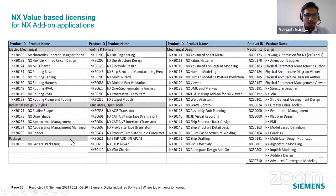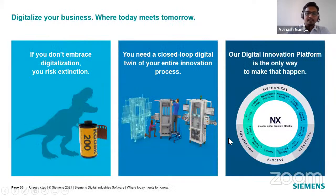If you're starting with 100 tokens, you can use all these add-on modules, be it Mechatronics Concept Designer, all your routing players, and then industrial design and styling. If you're working on tooling and fixture, all the common translators. If you're looking at mechanical design, human modeling, advanced sheet metal, weld assistant, visual reporting, animation designer, we spoke about it, structure designer, we spoke about it, PMI, model-based definition, algorithmic modeling, all of them, right? So that will give you the flexibility of access to about 50 plus add-on modules by just looking at 100 tokens.